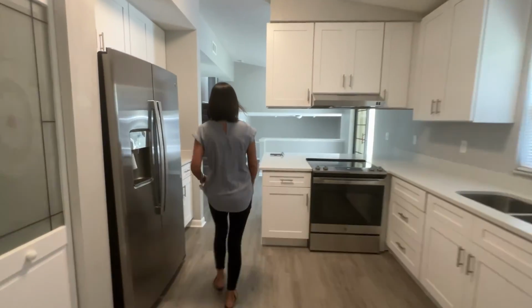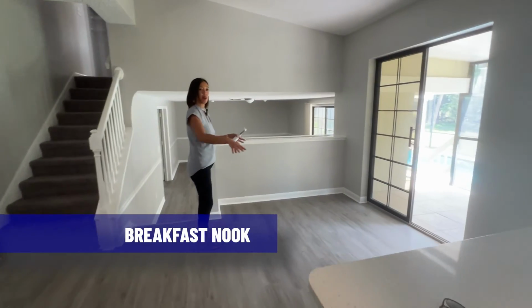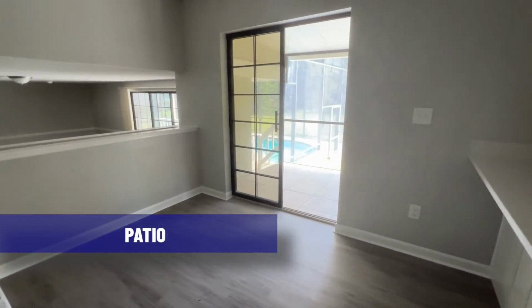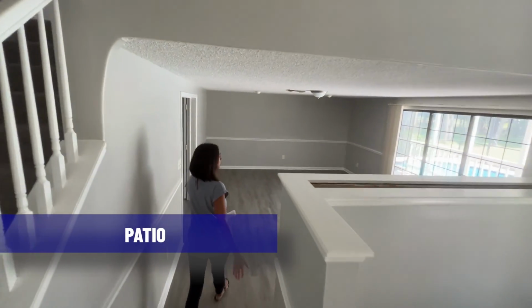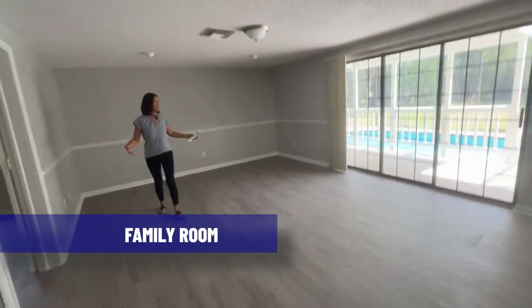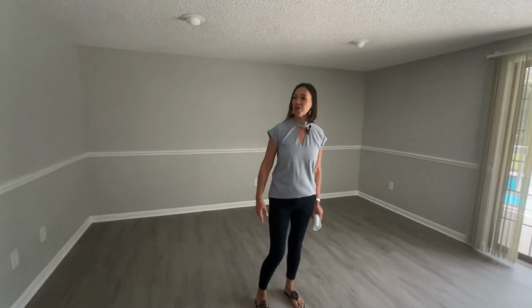So coming back out to the middle of the home, you have room right here to put a nice little breakfast table. So you could have a breakfast nook with sliders that go out to the patio. This would be your gathering room, so I'm going to call it a family room. It's definitely nice and cozy, lots of natural sunlight coming through those sliders.